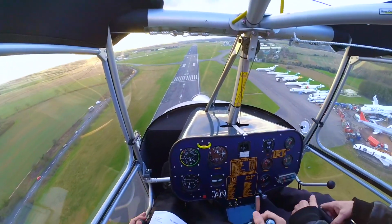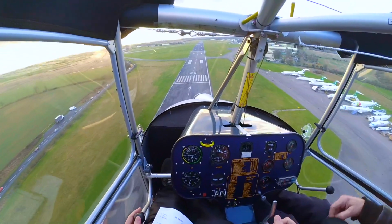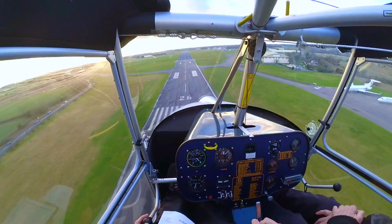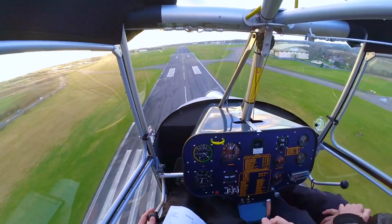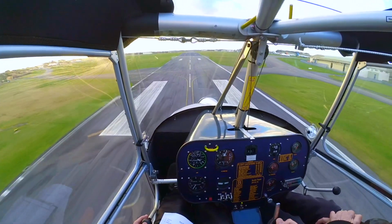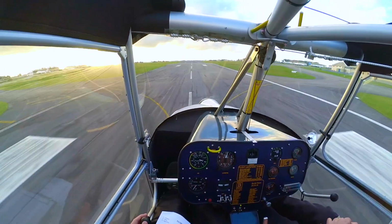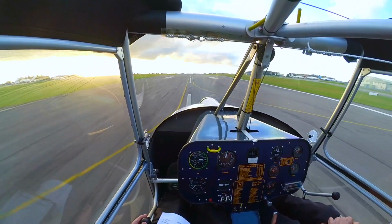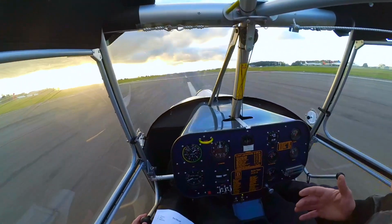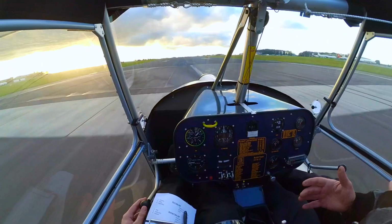Okay, you can shut that power off now, you've got loads of speed. Yep. Shut the power off completely. That's it. Okay, right rudder, get the fuselage straight. That's lovely, all yours, speed's good, down near the ground, and then the round out, let it settle. Hold off, hold off, hold off, just feel that energy, beautiful.